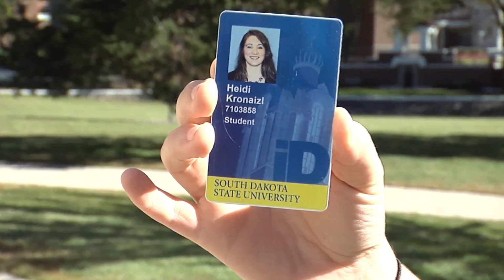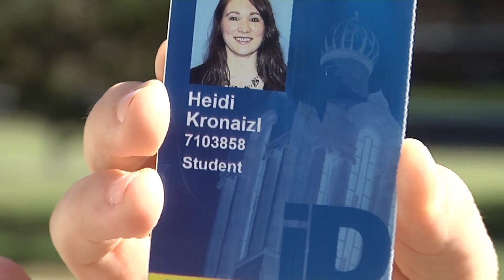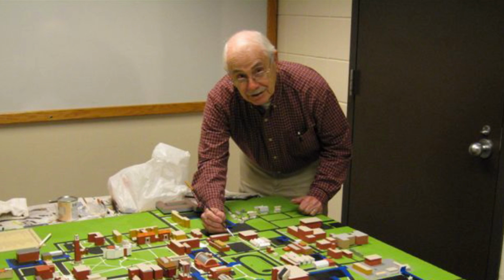The Coughlin Campanile is the face of SDSU. Its logo is on student IDs, envelopes, the school website, even tuition bills. A campanile or campanile, whichever you want to call it. Cecil graduated from SDSU in 1959. He says both pronunciations are correct, but it is a generational thing.